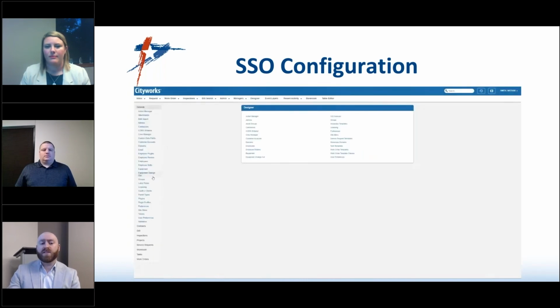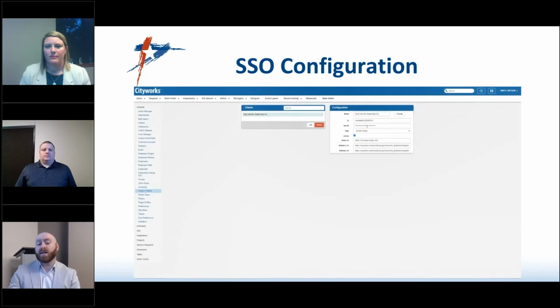Then you go back over to Cityworks Designer, General, OAuth 2 clients, and add a client. Once you add the OAuth 2 client, you're simply going to populate all of those fields with the information from the app that you created in ArcGIS. And then single sign-on is ready to go.